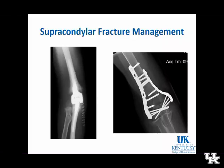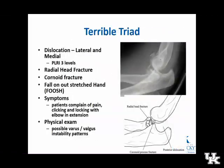So you've got to be cognizant as they're healing how things are healing and making sure something doesn't get too proud. Terrible triad is a fracture dislocation. Classically, the radial head and the coronoid get fractured. You become unstable, and then you have a posterior lateral dislocation. So they dislocate around that lateral side, and it can go anteriorly and posteriorly.